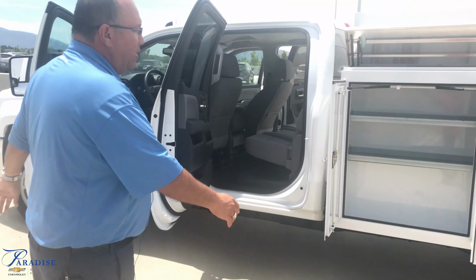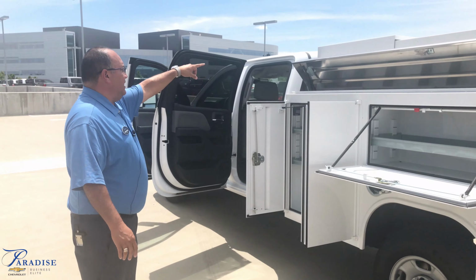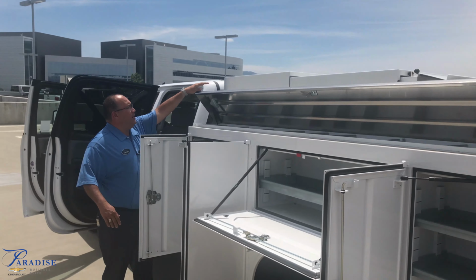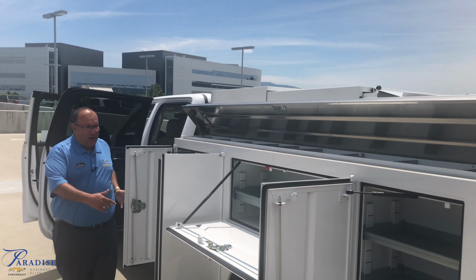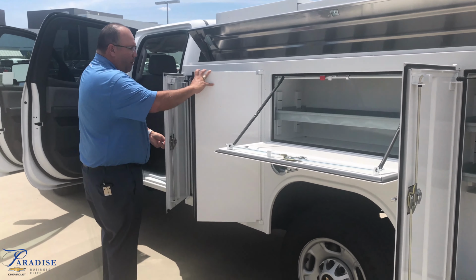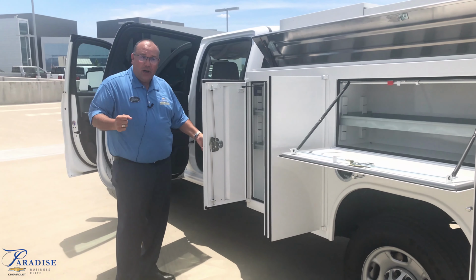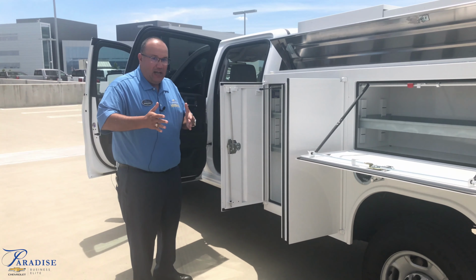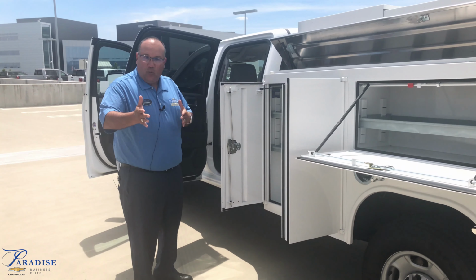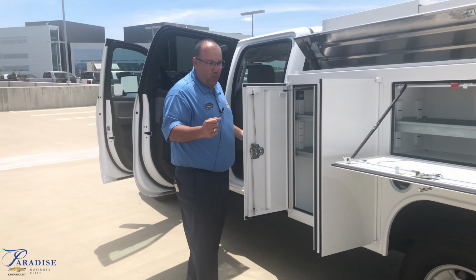Coming over this way, you're going to notice that this is actually a Harbor utility body with the roll top. It's actually a cab height roll top right up here. One of the quickest ways you can tell it's a Harbor is by the front doors up here by the cab. You actually have kind of barn doors. Some of the other manufacturers have one big door. Again, depending on what type of service you guys do, some guys like these just because it's a little easier to open up when you're parked in between vehicles other than having that big one door.